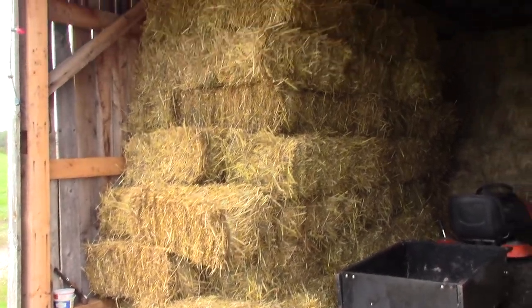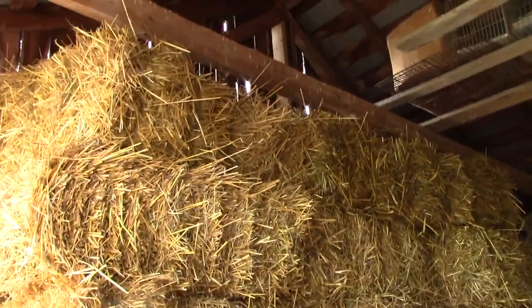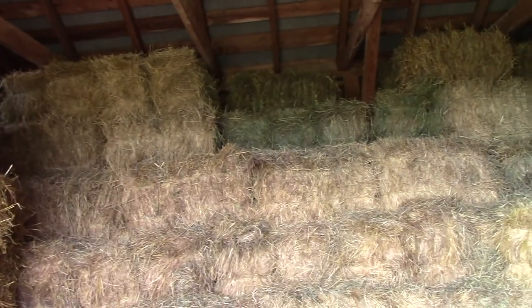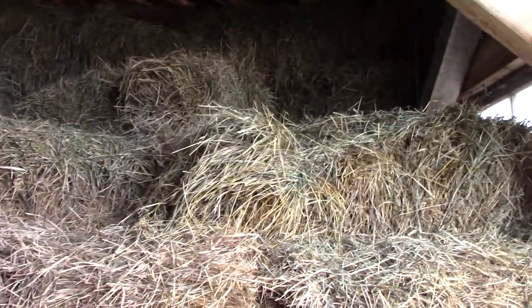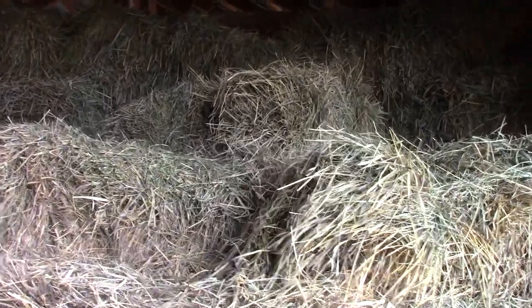Two days ago, I guess it was, Jess and I put up 85 square bales of straw. We got it piled in here in the implement shed. There's our first cut hay, and then our second cut. The second cut, you can definitely tell the difference between the bales.